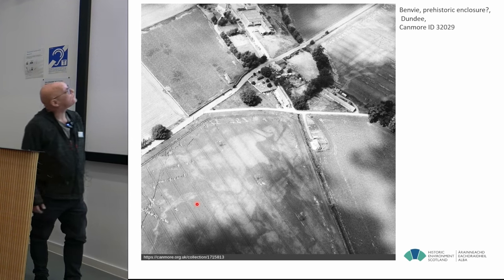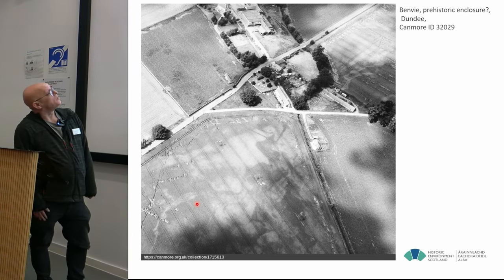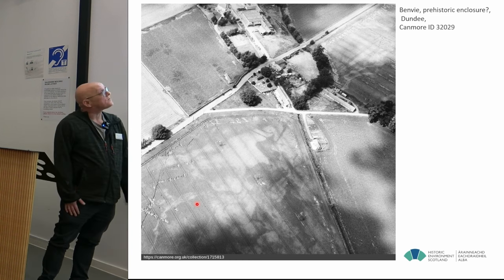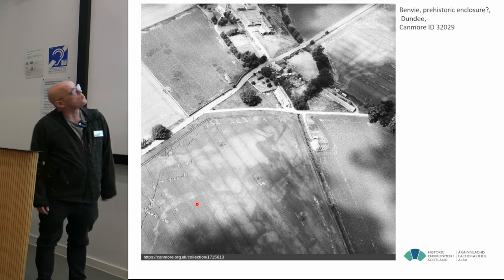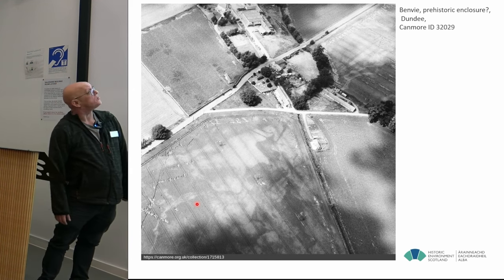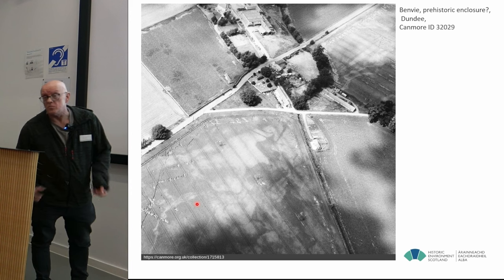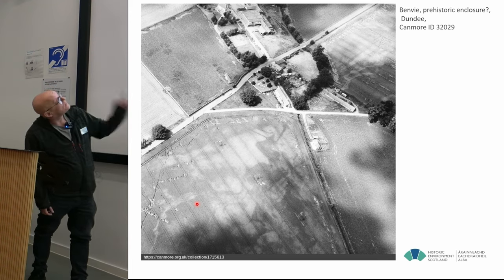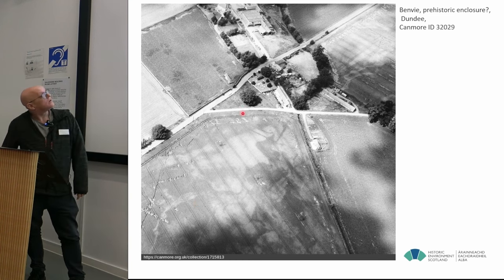And for some sites we made them a fond farewell from the schedule. Some of them we knew were archaeology and potentially important, but we couldn't actually put our finger on what they might have been. So this one, at Benvie, originally scheduled as a prehistoric settlement, you can maybe see there's a corner of a ditch here, and there is another a little bit in there.